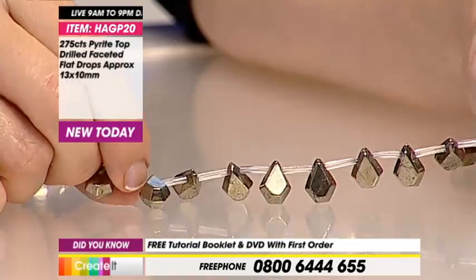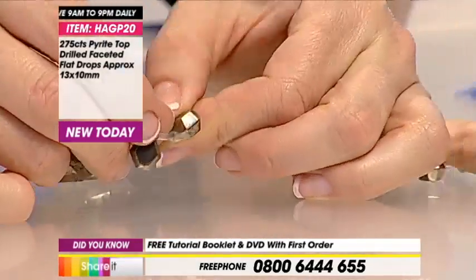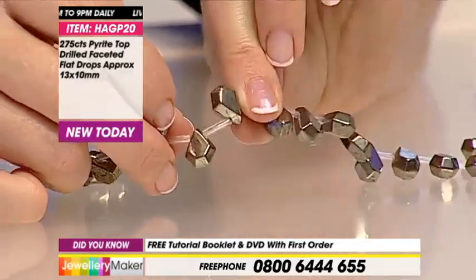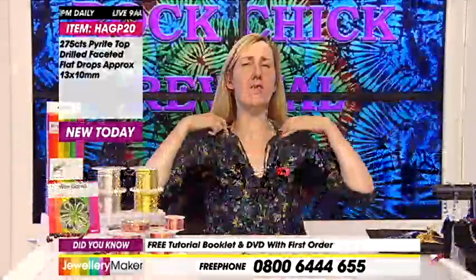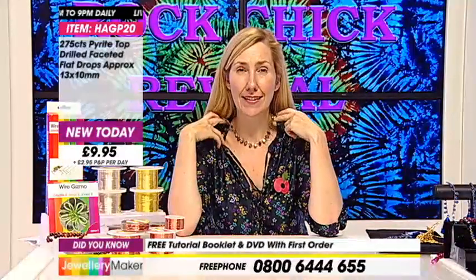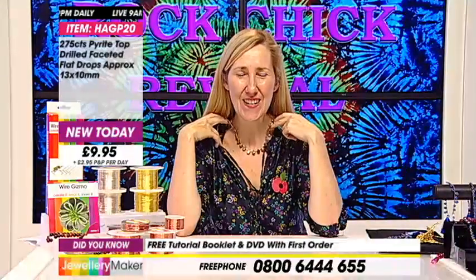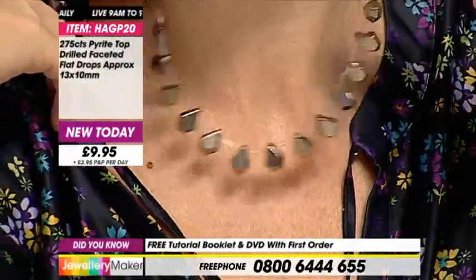Look how they dance, because of the way in which they're faceted all the way around. Look at that facet, all the way to the sides. It's not just one large side. They're faceted, double-edged there. Gorgeous. Let me put them up to the neckline. 275 carats. Just love the fact that they're side drilled. So they're great for the earrings and the drop necklaces. Look how they catch the light. $9.95 for that MAGP20. They are gorgeous, absolutely gorgeous.